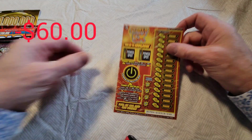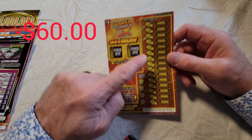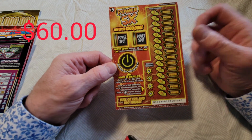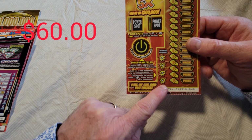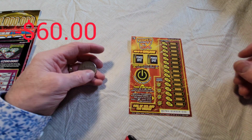So let's get started. The first one is a $5 one, and it's got all kinds of different rules here. It looks like winning numbers: if your numbers match, you win the prize. Up here, if you reveal a 20 or a 50, you win that instantly. You've got a multiplier, which multiplies all wins on the ticket. And on the right, if you see a lightning bolt, you automatically win, even if you didn't match. So let's do this one and see what we got.